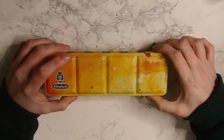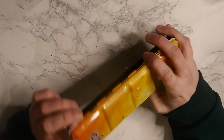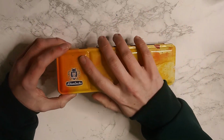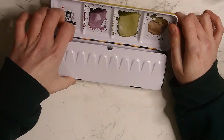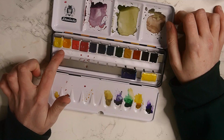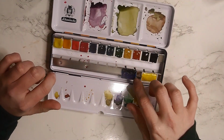So next we're going to go to, let's go to this palette. This is a fun one, and this is the Schmincke Academy. It's a themed palette. Each year Schmincke do a themed palette that's like a decorated tin, and this is one of them I got one year, and you can open up. These are all Schmincke Academy paints, so they are student grade paints.